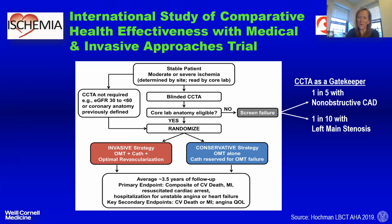But more importantly, I think the benefit of having a blinded CTA was to exclude patients with non-obstructive disease, as well as to exclude the unprotected left mains, which you would not want to randomize to a conservative strategy of care. Randomization to invasive versus conservative care occurred before a cath lab presentation, which is important. Average follow-up was 3.5 years for the composite endpoint of cardiovascular death, myocardial infarction, resuscitated cardiac arrest, and hospitalization for unstable angina or heart failure, and some key secondary endpoints, particularly angina, which we'll talk about at the end.